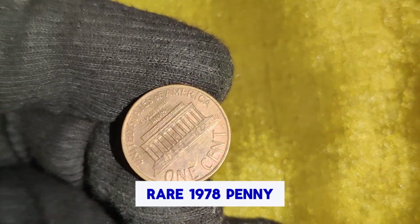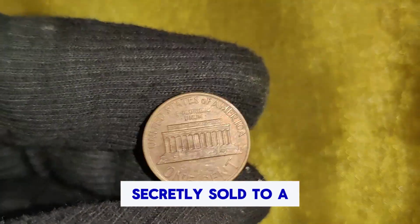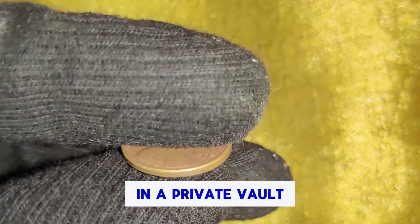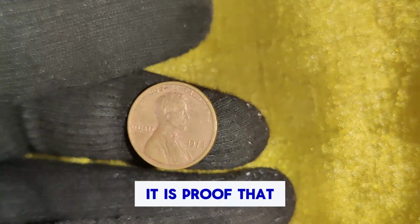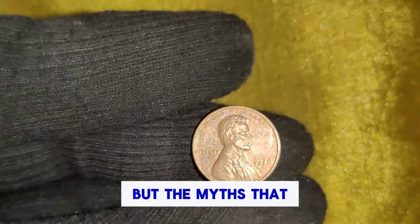The narrative of a rare 1978 penny, secretly sold to a billionaire or hidden away in a private vault, adds a layer of excitement that no ordinary penny could ever achieve. It is proof that humans crave not just objects, but the myths that surround them.